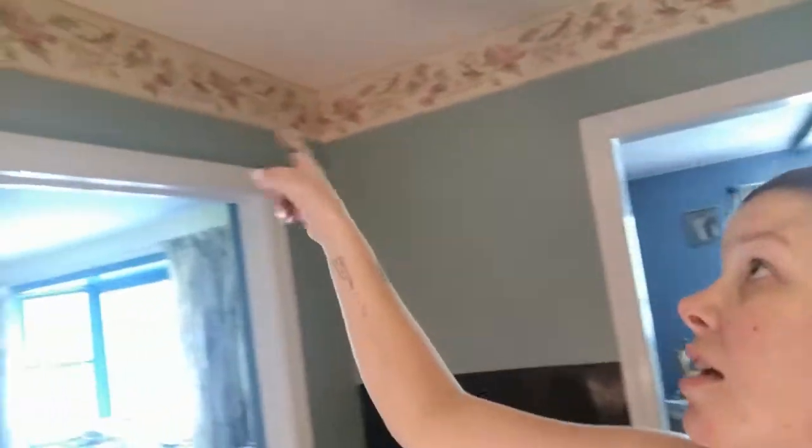So I'm excited to see what all this is going to come out to be, because I do not like any of this border stuff, the wallpaper border. It's not me at all. I like the farmhouse rustic style. So we'll have light gray walls and white trim. For that, I'm gonna go check on the kids and get some more stuff done.